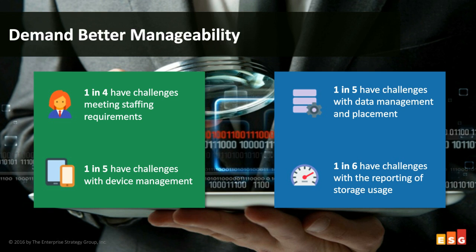When we look at our research and we talk to IT leaders, we see throughout every single study this demand for better manageability. We see issues with staffing requirements. IT organizations, we talked about that on an earlier slide, with staffing being the largest portion of budget. But at the same time, 1 in 4 IT leaders we talk to say they can't find enough qualified storage professionals. We see device management growing with more and more systems, more disparate, more heterogeneous environments, becoming a challenge.